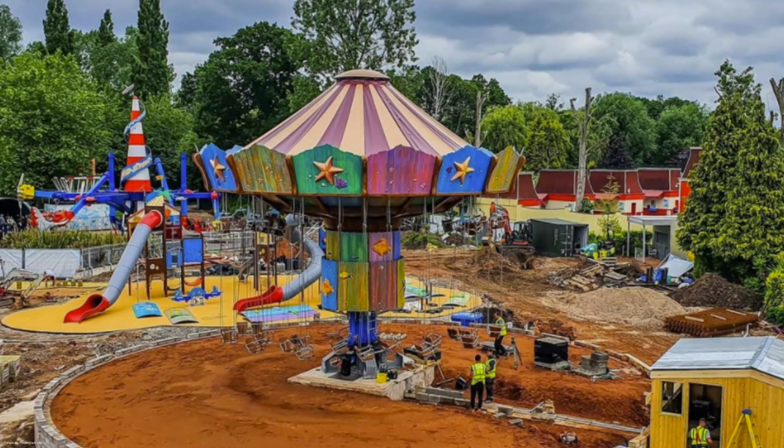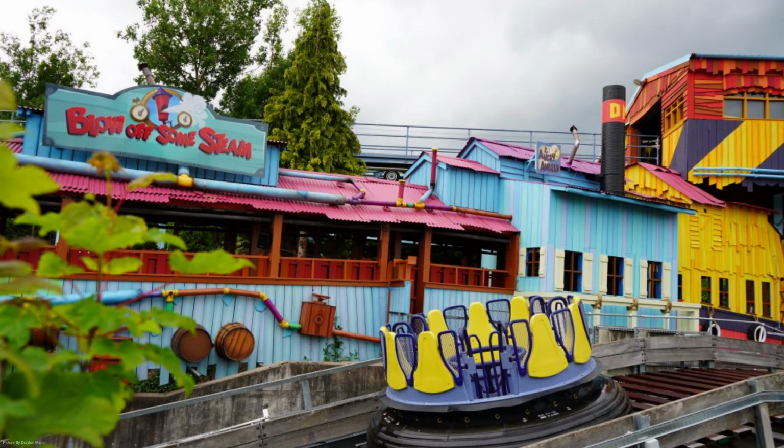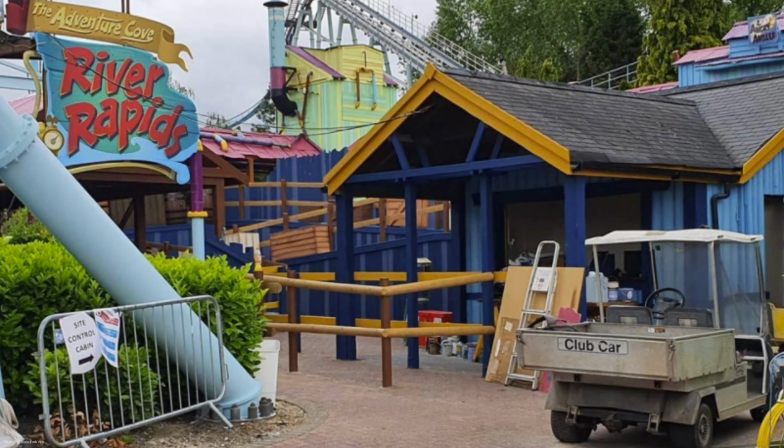Drayton Manor's brand new Wave Swinger ride is in construction, the Tidal Towers play areas are fully constructed, and the river rapids are looking absolutely fantastic. Join me for yet another Adventure Cove Drayton Manor theme park update.